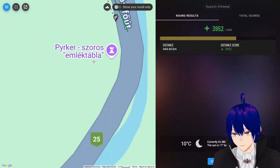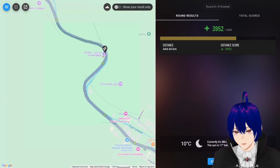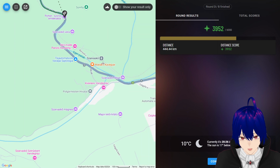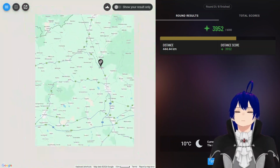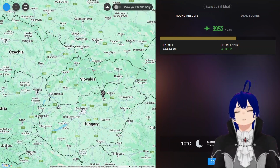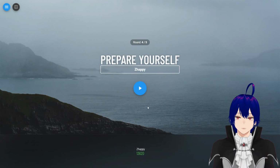I don't think it shows straight lines anywhere. Maybe it's not on the keyboard. That's why it's turned into a comma, not a straight line. I see. I'll keep that in mind. And that's Hungary. Oh yeah, Poland. It's okay. Let's move on. Let's not overthink it.